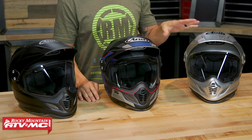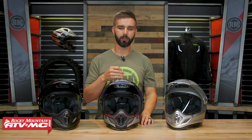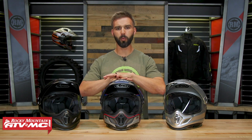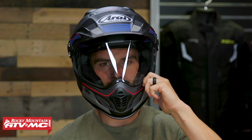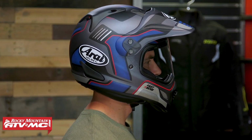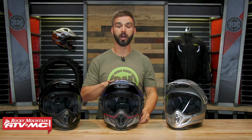Now, looking at the Arai, it looks pretty simple, pretty basic when it comes to the design, but that is actually by purpose. Arai uses their R75 shell shape, which means they want to have it as round as possible everywhere they can. That way, in the event of a crash, the helmet doesn't snag or catch on anything. It can glance and just slide, and that, they say, is going to be the best safety option when it comes to helmet construction.